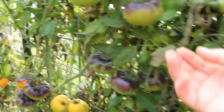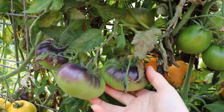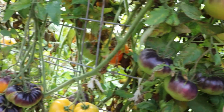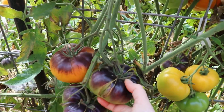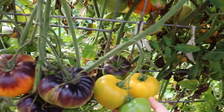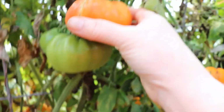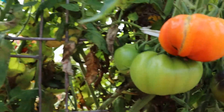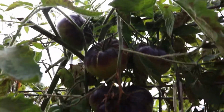And then these ripen up all different colors. This is Afternoon Delight. And here's another clump. And as you can see, some of them don't have the dark shoulders quite as much. Like here's one that's ripe that doesn't have the dark shoulders. It's quite a prolific tomato. And they're nice and large. Here's some more of it over here.